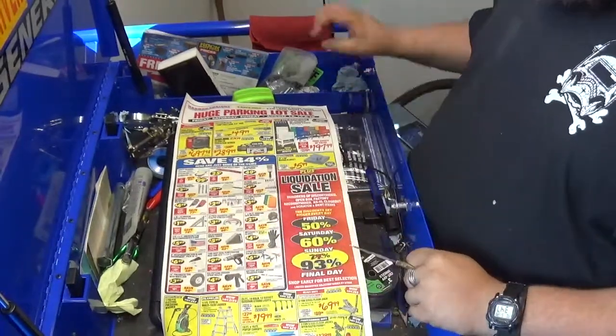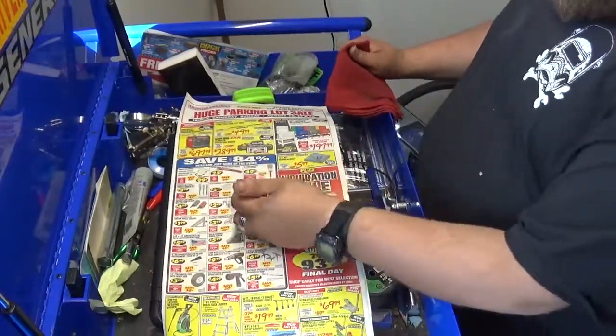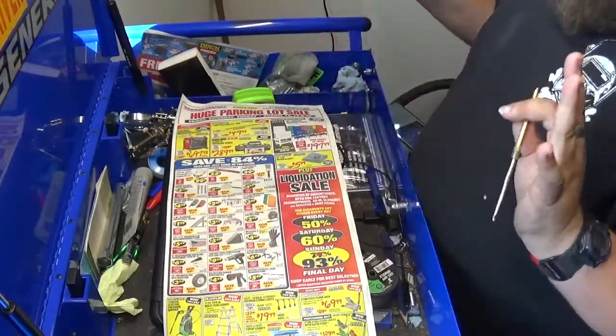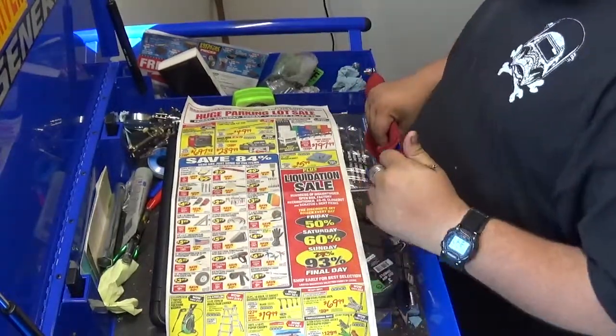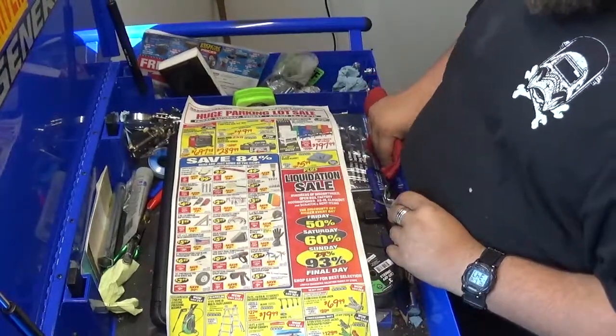A magnetic tool holder. You know, this isn't just for the garage, folks. I mean, you could hang this in your kitchen and put your spatulas, or, God forbid, you could put your knife up there. I don't really recommend it, but it is possible.